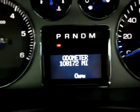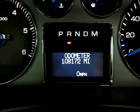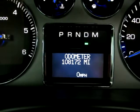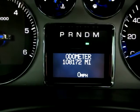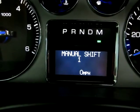You also have a plus and minus sign on your shifter lever. That is for the manual shifting mode. Let me show you how that goes. We are in park, reverse, neutral, drive. And that's how you're going to drive it 99% of the time. But if you want to make it shift manually, you go down to the M. And now you're in manual shifting mode, gear number 1.